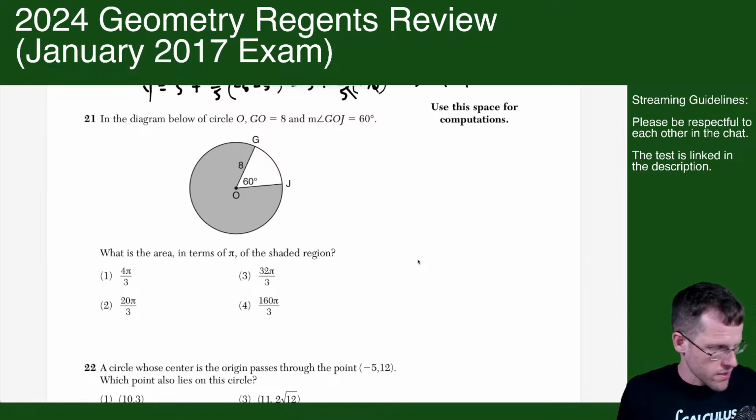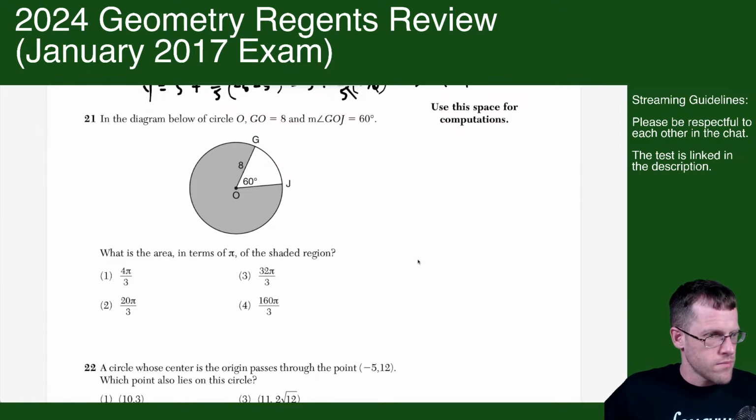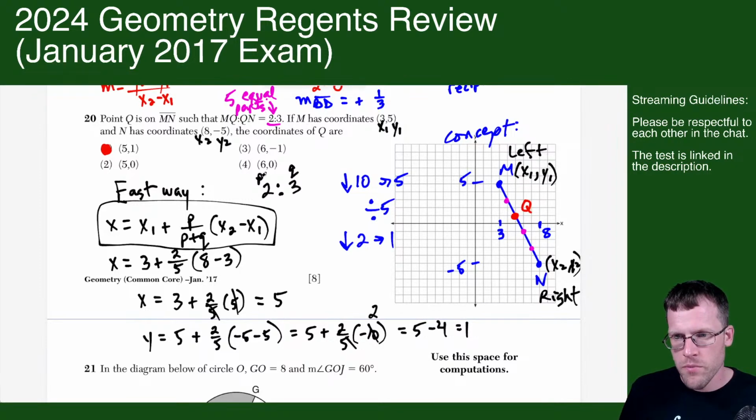Alrighty, so next up, and we're almost done with the multiple choice. Let's see. Yeah, I'm trying to read the chat too at the same time. Oh, P and Q is part of the ratio. Like P is the first term in the ratio and Q is the second term.